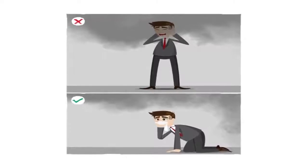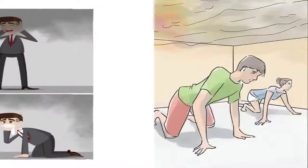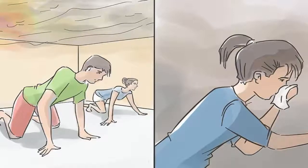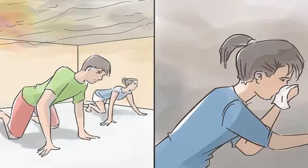Since smoke rises, the floor is the safest place. Also, cover your nose or mouth with a wet cloth or piece of clothing. It will filter the smoke before you breathe it in.